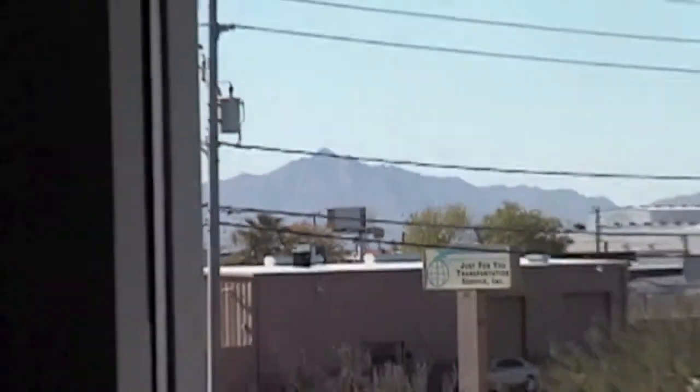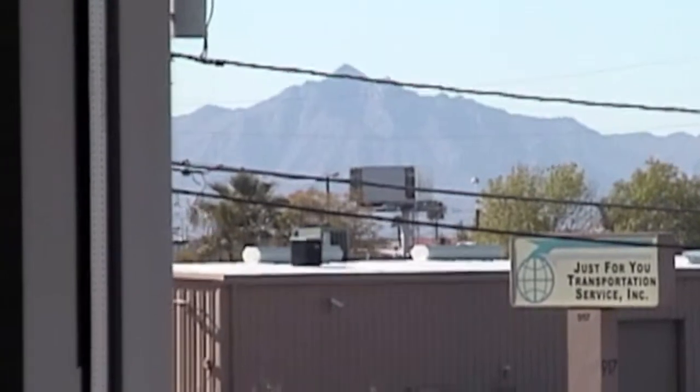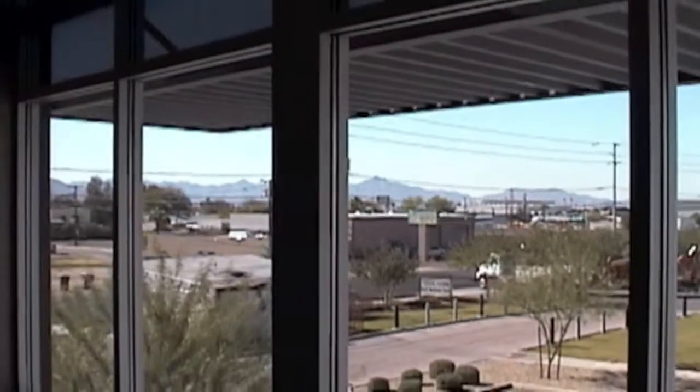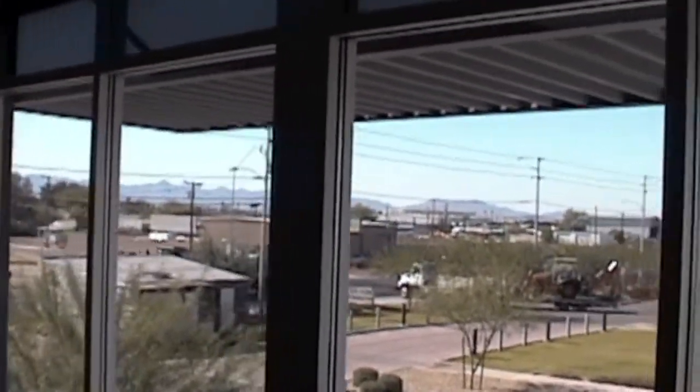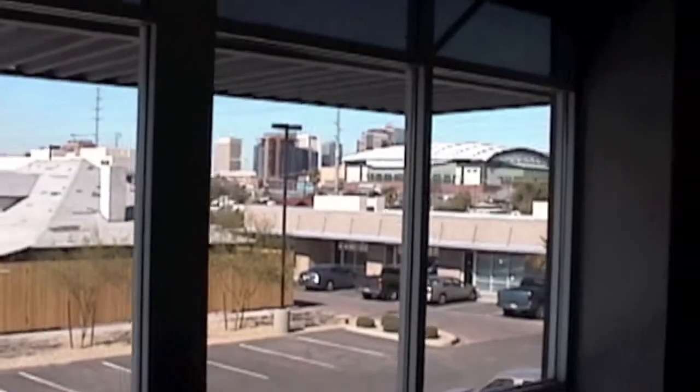You have a suite downtown Phoenix, and you're on the second floor, you get a view of the mountains, unless you have to keep your blinds closed all the time. I'm going to show you exactly how the application works.